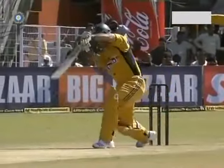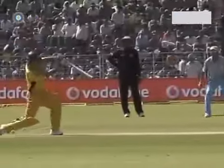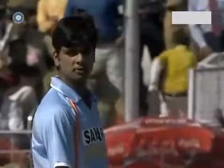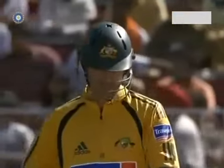A little bit of room outside the off stump, but that was played on the up, and he literally caressed it, and the ball sped away. Oh, that's awesome. That's terrific. What timing, what placement. He didn't enjoy it, but he said, good shot.